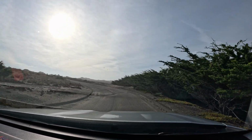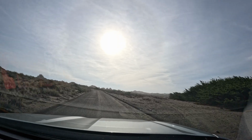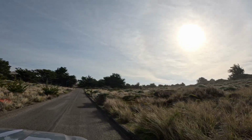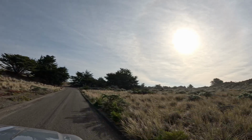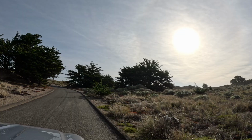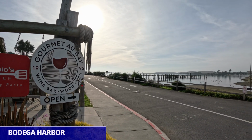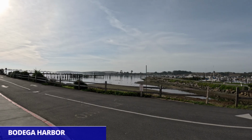After checking out the state park, we were getting a bit hungry, so we headed back to town to grab breakfast at the harbor. There are several places to eat here, and we decided to check out this small place close to the entrance to the harbor.